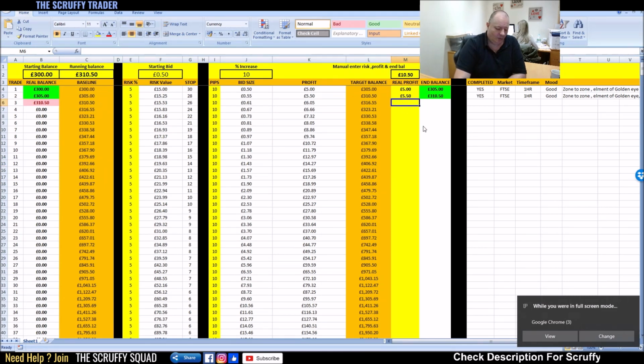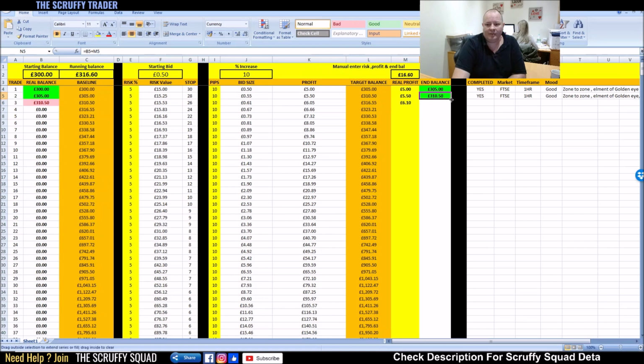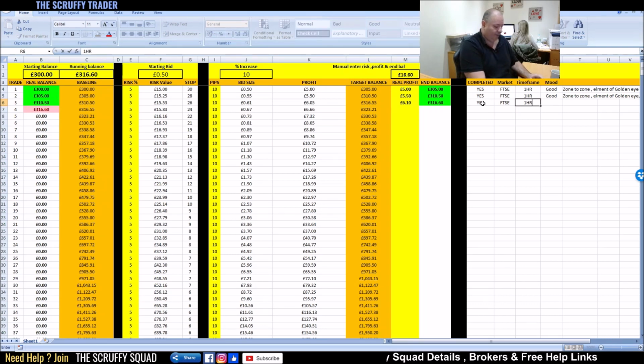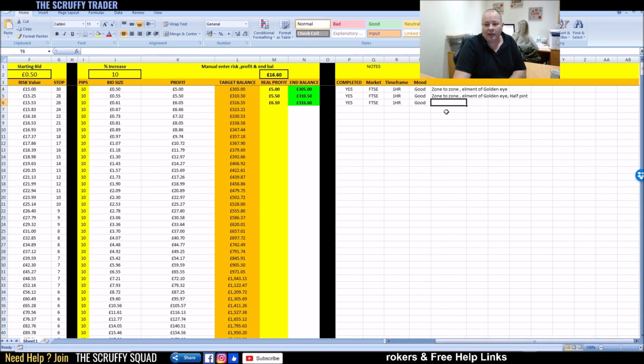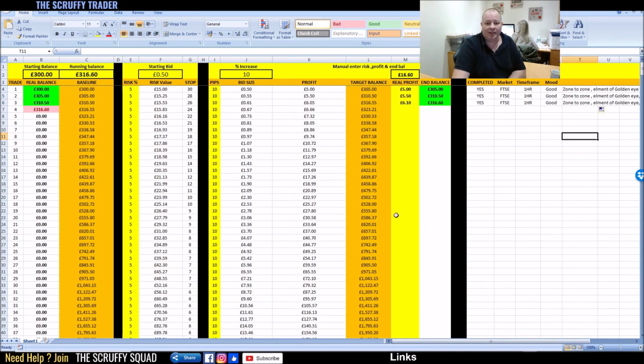And we've done 610. We'll just copy that down into there. There we are. We're well on the way. So this is complete. I stayed on the FTSE. It came from the 1 hour. It was in a good mood. And it was pretty much the same setup as yesterday. So that's it. Rinse and repeat.